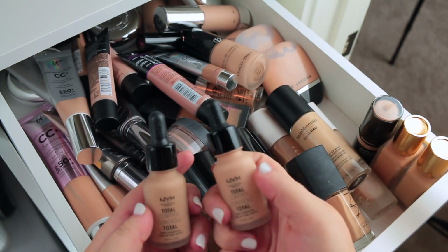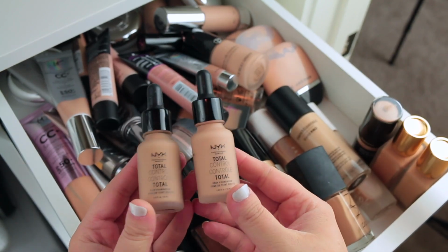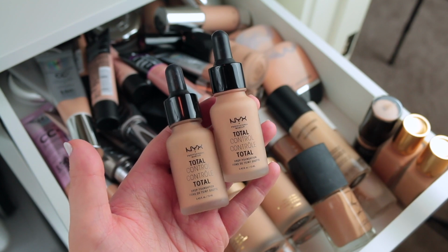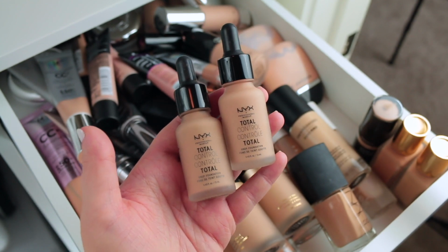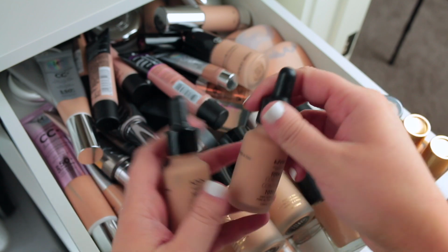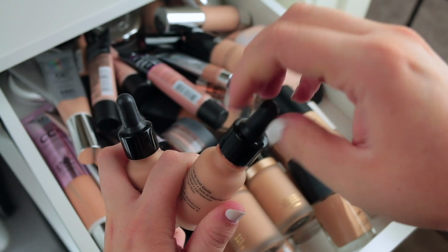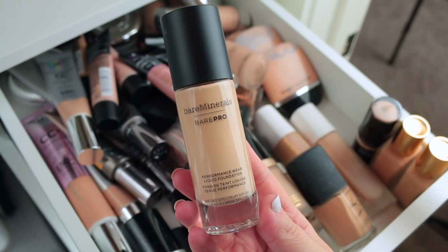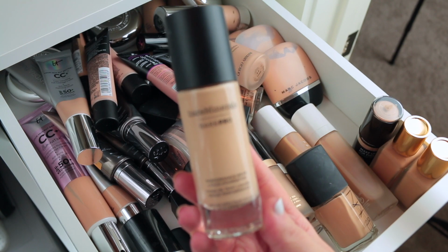These are the NYX Total Control Cover Drop foundations. I haven't used these in such a long time. I do remember liking them, but for some reason, this just isn't something that I ever reach for. I don't know. Maybe I want to save one, but I don't know. These are also pretty old.